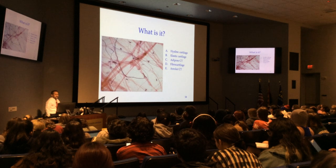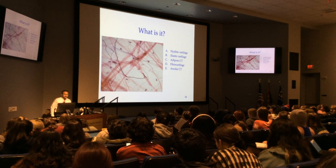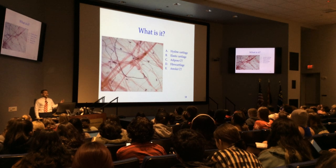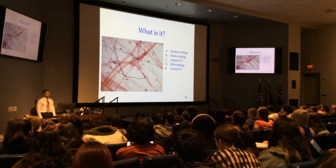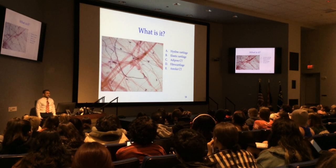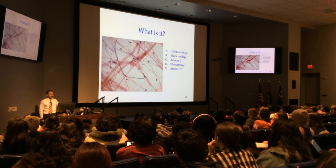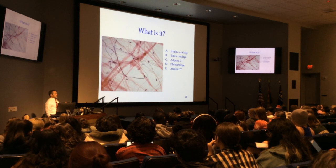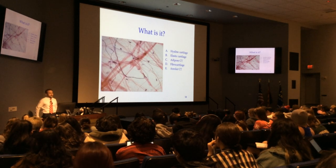We've got three types of cartilage, two types of connective tissue. Let me ask you this. Is this fat? Is this adipose tissue? No. Is it a cartilage? No. Areolar connective tissue. See how it did that? I kind of eliminated some. Like, I know that's not fat, because fat's like the balloons, right?